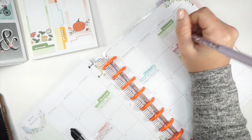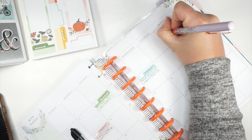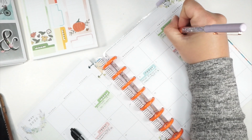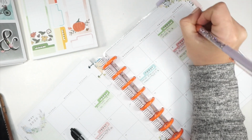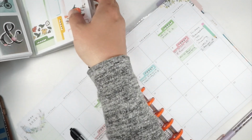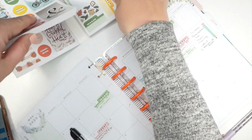Let's see if this will work better just on the sticker. Yeah, it totally does. I wonder why it didn't like those sticky notes. That's weird. So that's probably going to be 8 to 3. On this day, on Friday the 15th, we have our PLC for advisory and AVID site team.